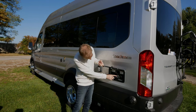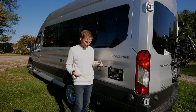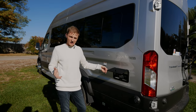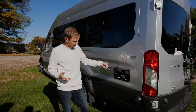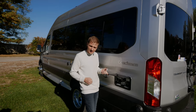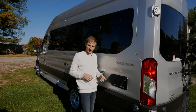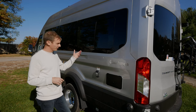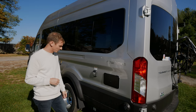Lastly, underneath your black tank flush is going to be a cable import. Cable imports are really, really nice. If you're ever at a campground or at home where you have access to campsite cable or a cable service, you simply plug that in and you'll be able to access whatever channels that cable network has to offer right on your TVs on the inside of the coach.